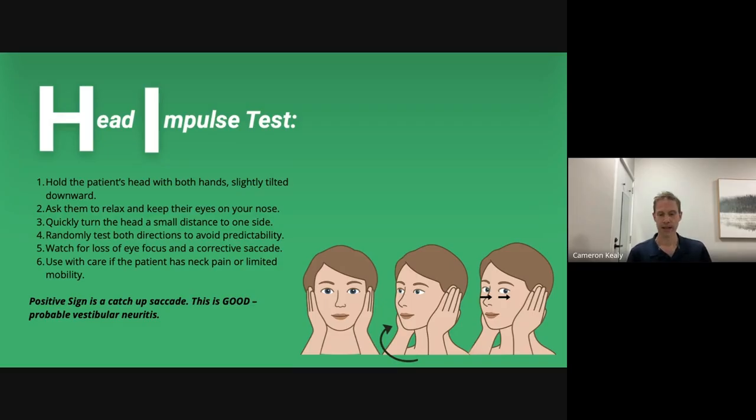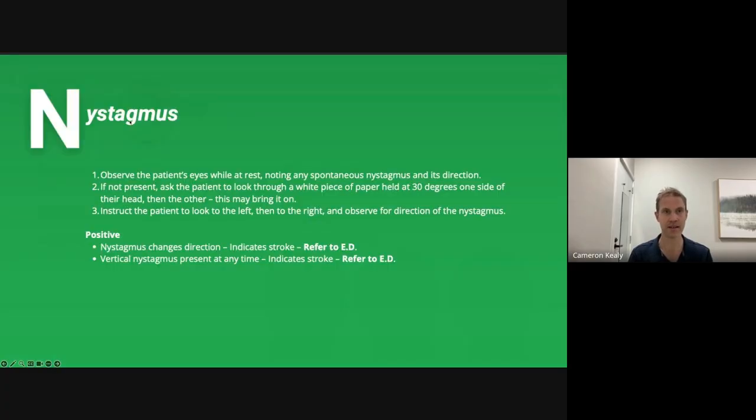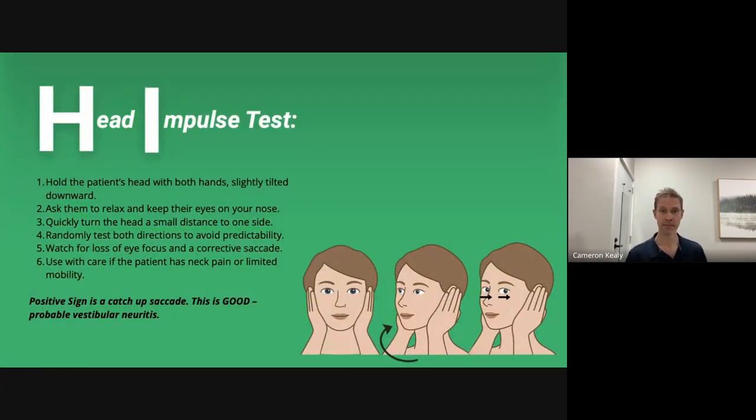All right, so HINTS, as I hope I didn't actually say it, but HINTS is head impulse test, nystagmus, and test of skew. HI, let me just go through, and TS. So that's the acronym that we're using. And the head impulse test, this is the foundation of the HINTS exam.